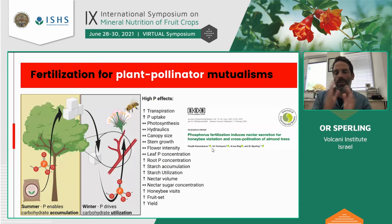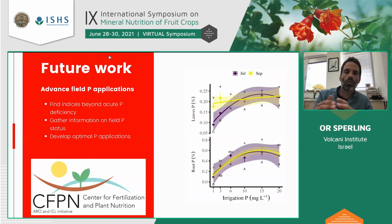So we made a diagram and a manuscript, of course, that we published in Journal of Experimental Botany, where we explain how summer P applications enable, of course, all the critical physiological apparatuses, but also accumulation of carbohydrates, starch, that then depletes, and it depletes more if there is more phosphorus. In winter, essentially converting into nectar and sugar in nectar that attracts more bees, and therefore there is more cross-pollination and more almond yields. And this is an ongoing project.